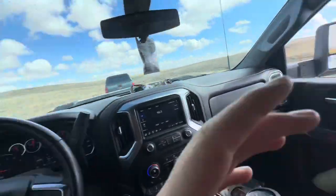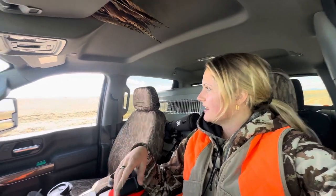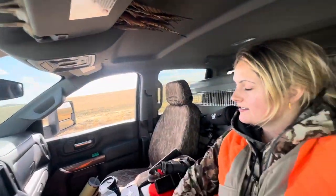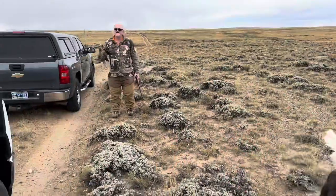Walking up the hill right here, we just saw one fly up as we were driving, and my dad got out with Gertie and he shot at one, and it might have landed up here, which is probably what Drew's going to look for. My dad's over there with Gertie, and then Drew is currently at the very tippy top of that hill. Well, we just got done with lunch.